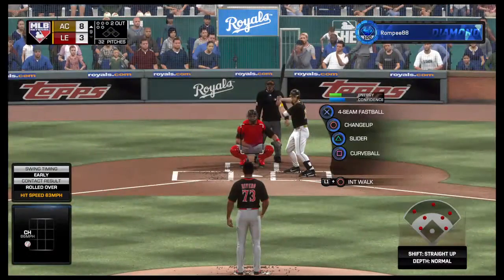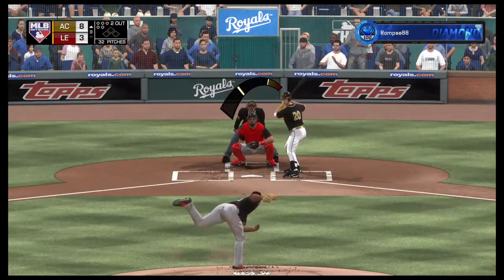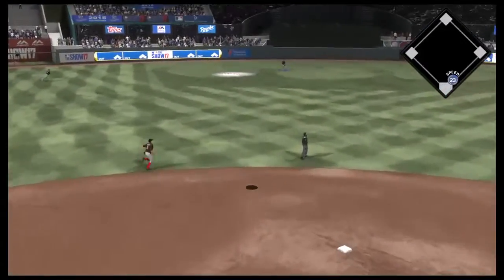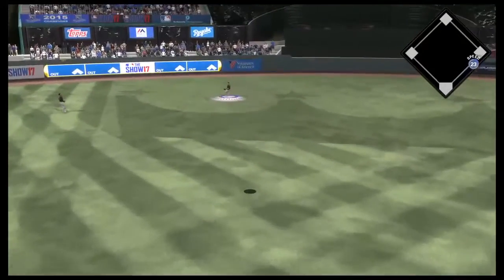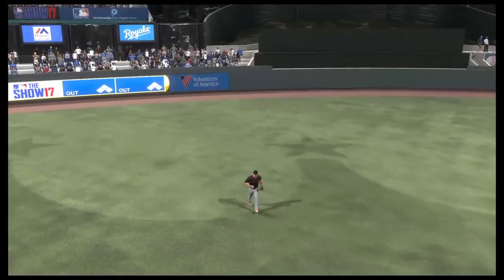Stepping in, Jorge Posada. He's singled in 2 trips to the plate thus far. High fly ball out to straightaway center. Trout will get there, and he puts it away to retire the side.